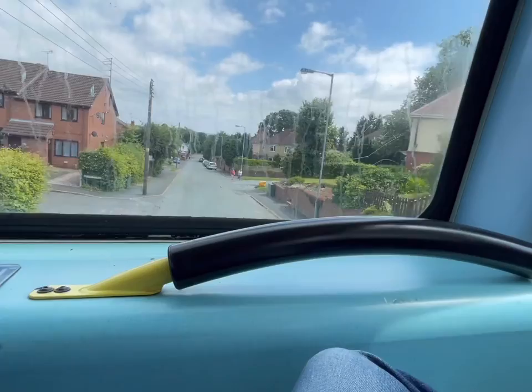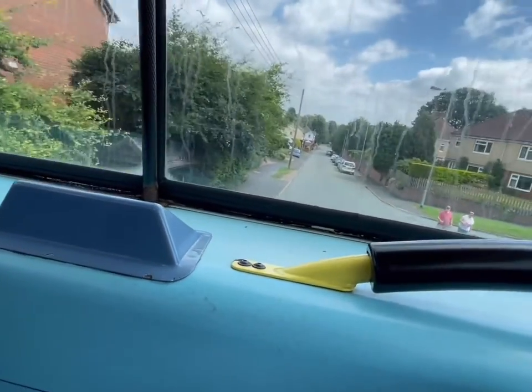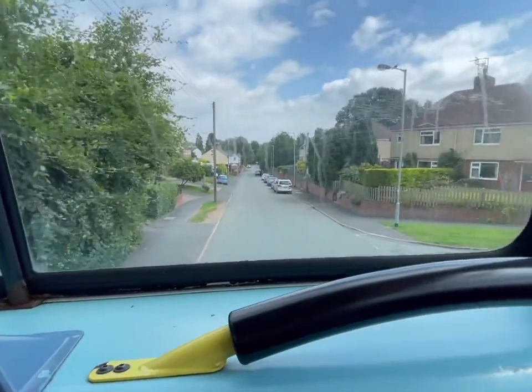So here we are at Potter's Cross. Journey's now completed, and nearly at the finish.